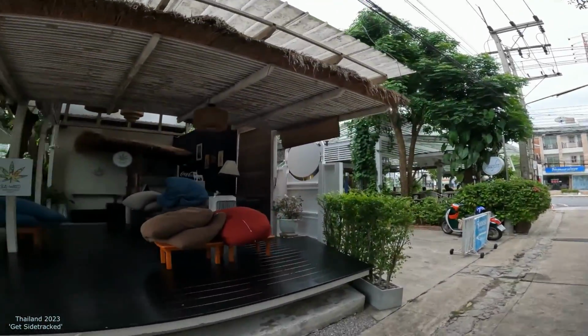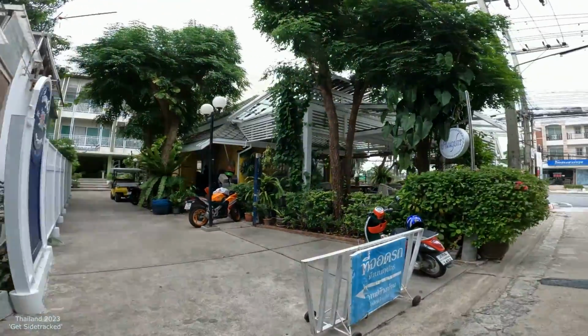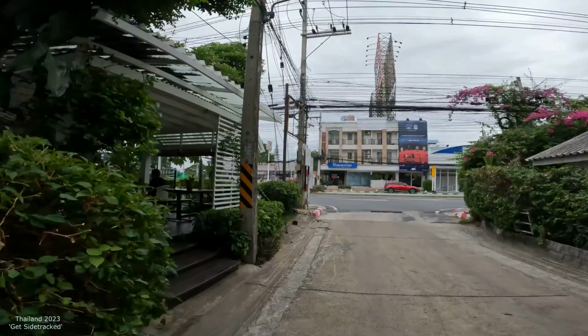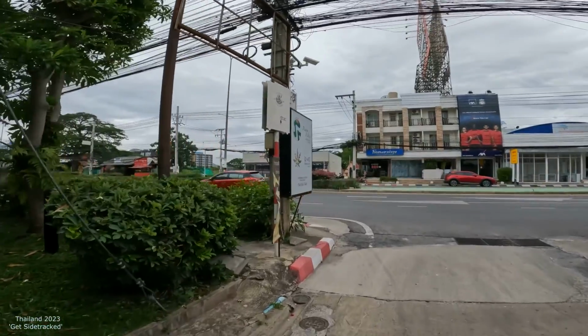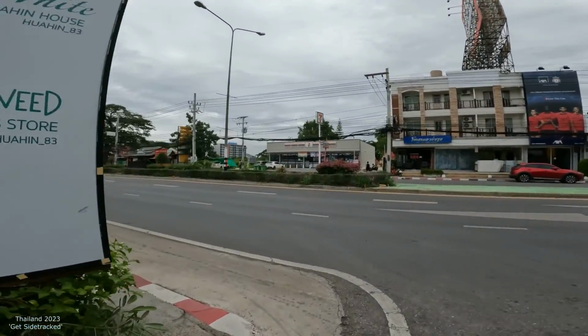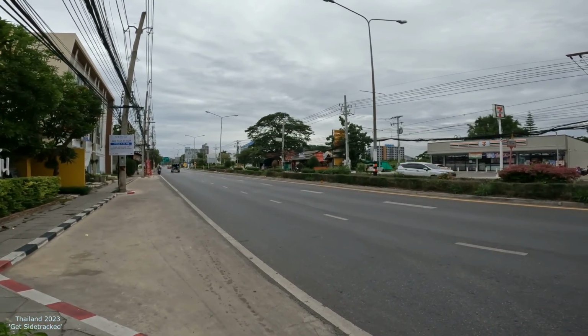Okay, we're coming up to the main road. It's the cannabis store, seaweed cannabis store. Okay, so now we're up at the top. And basically across the street there's a 7-Eleven. And this is the main road of Hua Hin. So it's basically where all the through traffic comes. And that's basically what it looks like.